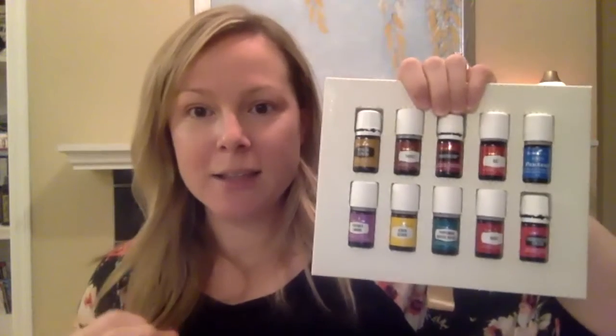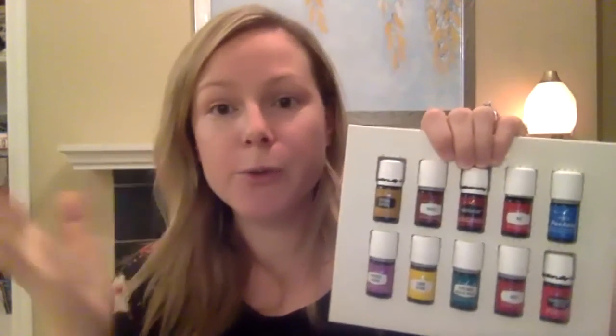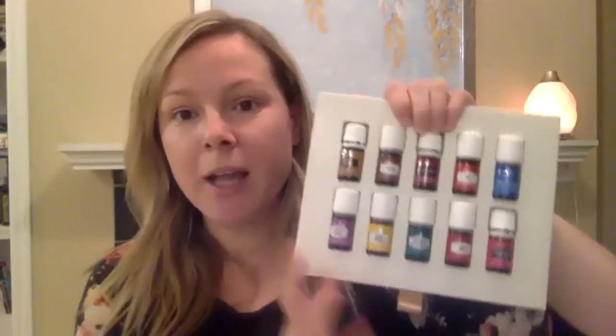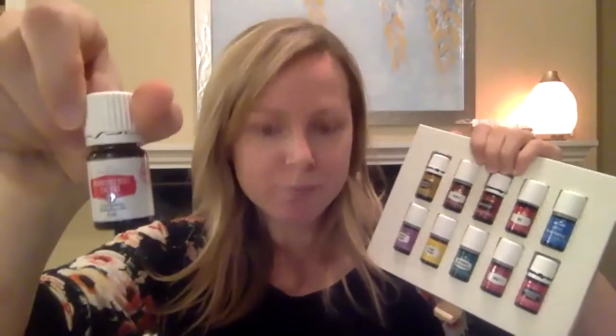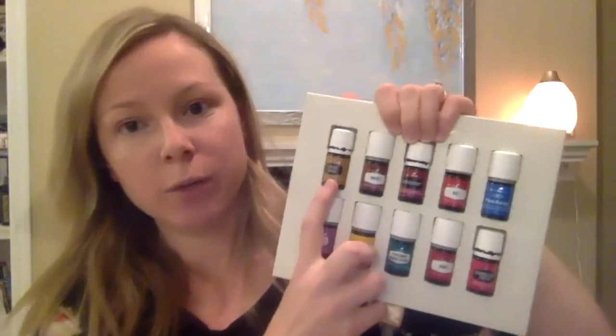If you don't have a starter kit, I would love to help you out with that and get this into your home, because this is a kit filled with the top 10 plus one. There's an 11th oil that are used widely from all different demographics from Young Living, and they put it together into an awesome bundle. Lavender, lemon, and peppermint are all Plus oils. Frankincense, there's a Plus oil for that. Copaiba, I just said, is definitely one I know that is generally regarded as safe.